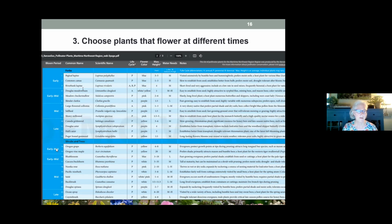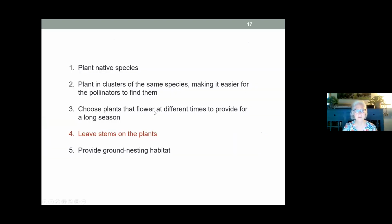And in this one, they have the early-mid, Oregon grape is in here. I don't see evergreen huckleberry, and I would have put that even before. That blooms so early, like in February, and I do see hummingbirds on it, and certainly once bees are out, they're feeding on it as well. So that was choosing plants that flower at different times, just to try to find a wide range, long season of blooming plants.